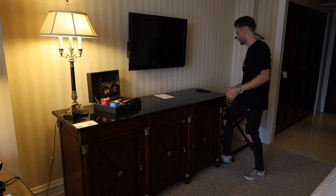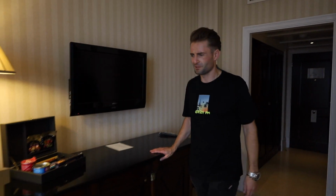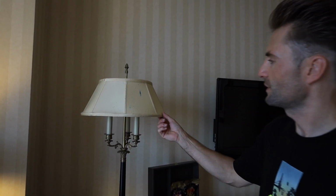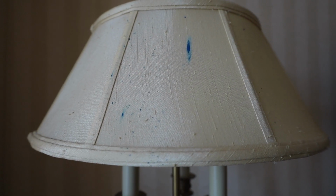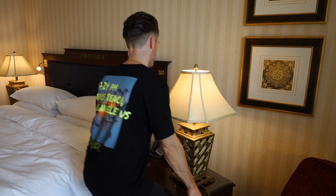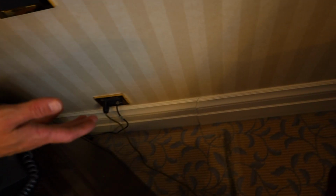No, I can't move it. Oh, let me check this one. Yeah, believe me guys, here it's clean. I can't move this guy because he's so heavy. I don't know why. We have some stain here. You see? You see the stain? Let's move the nightstand. Maybe it's not so heavy and I can do this. It's clean, but again we have a dirty carpet.